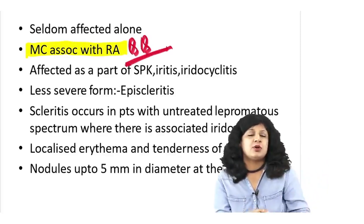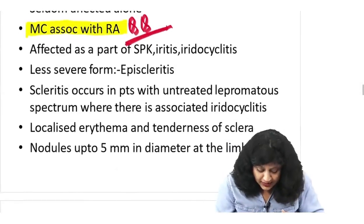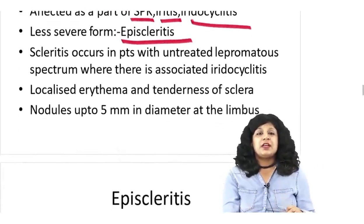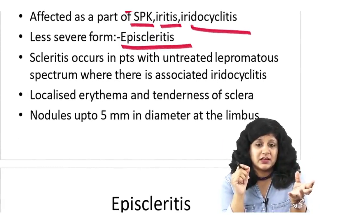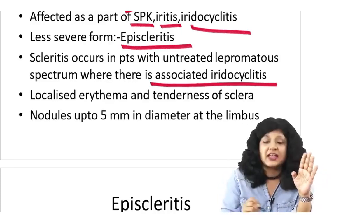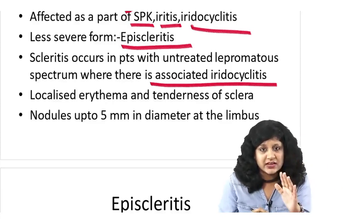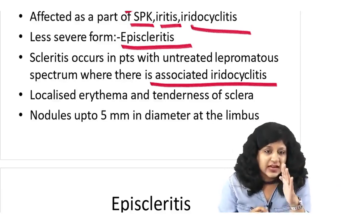Again, this is a very important point, and many of the MCQs are actually based on this information. So it can be a part of SPK, it can be a part of iritis, it can also be a part of iridocyclitis, episcleritis. So scleritis will occur in those patients who are untreated cases of the lepromatous spectrum, and usually they have the associated iridocyclitis. I told you that it is very unlikely that you are just getting scleritis. Mostly it is due to the untreated lepromatous spectrum, and you have associated iridocyclitis.